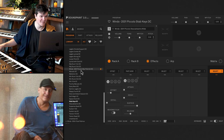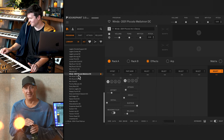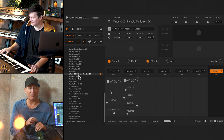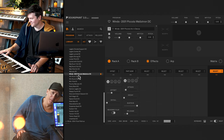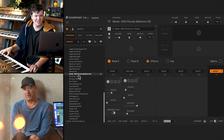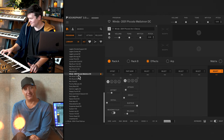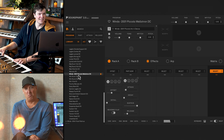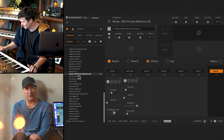Fun. Speaking of keys, I had to do this. Mellotron. Pretty good, right? That's totally Mellotron.